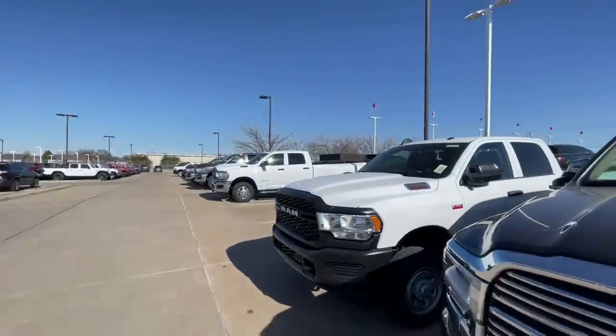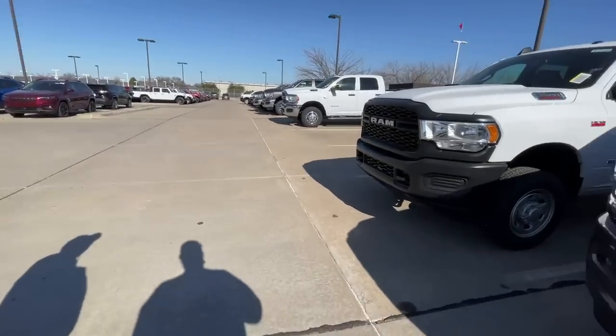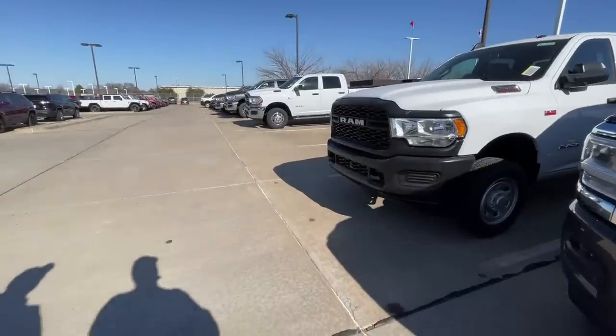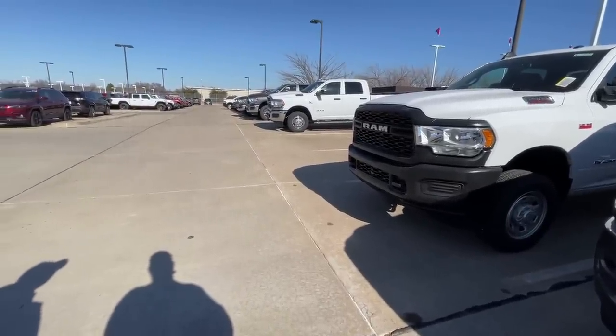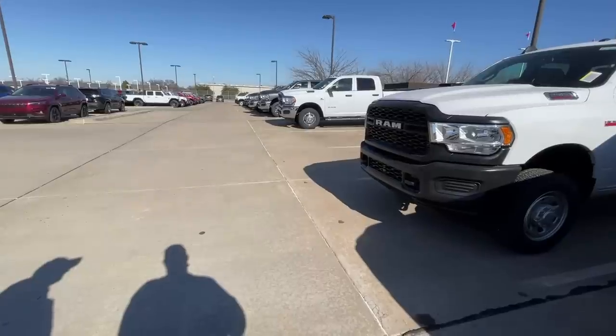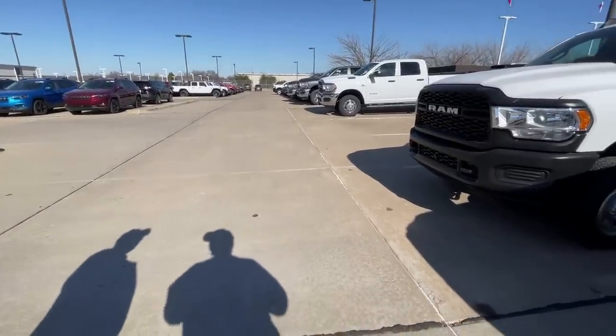I think that Ram, that 3500, man, that could be my truck. That's nice. And you can always get seat covers. You can always get seat covers. They make those cat skins. Yeah. Dodge uses those, I think, a lot of times on their own stuff.